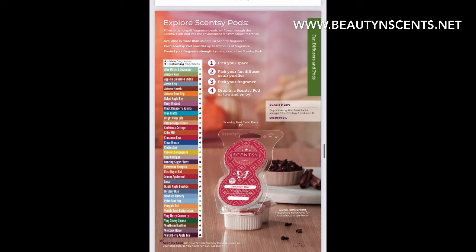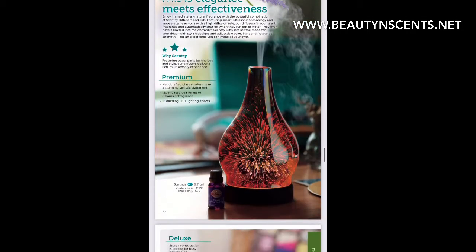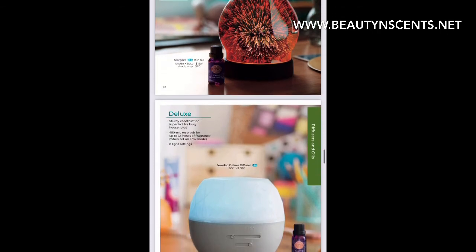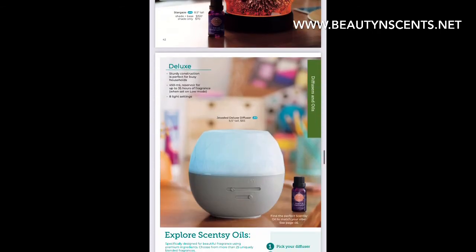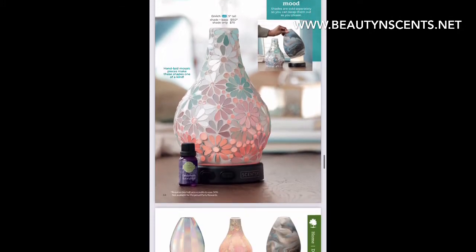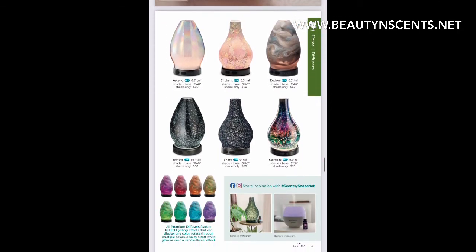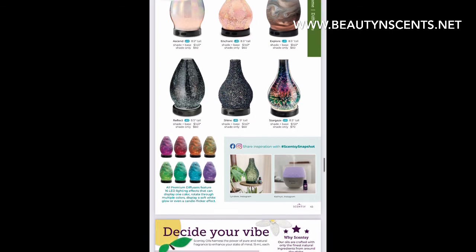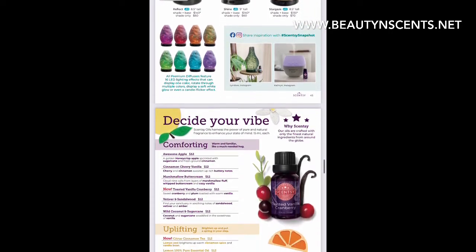Our Scentsy Pods, exciting, exciting, exciting. And of course our diffusers, so pretty. We have the premium and we have the deluxe. So those are exciting. We have some really pretty shades for our diffusers. You can see them right here. And they change through colors. So you're getting like serious different looks for each of them just by having the lights change.